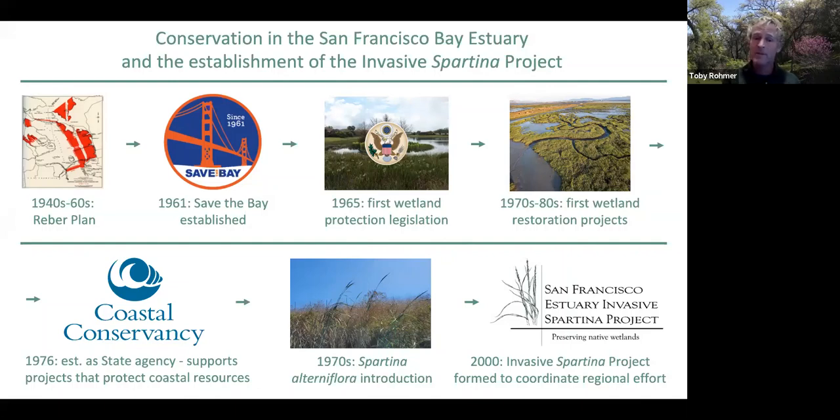So through that time, up until about 2000, a bunch of the landowners and land management agencies were trying to control the spread of this plant that was taking over their marshes. That's like East Bay Regional Parks, U.S. Fish and Wildlife Service, and they just realized that they couldn't do it on their own. And so that is when the Invasive Spartina Project was formed in 2000 to coordinate this regional effort, because nobody was able to really do it on their own.